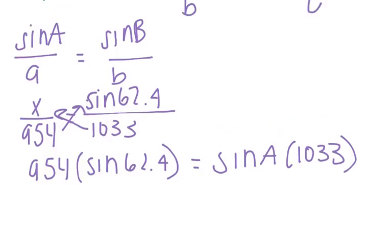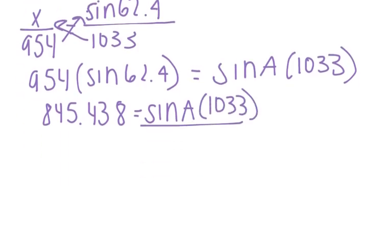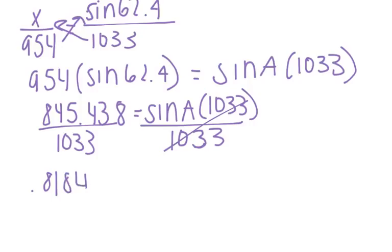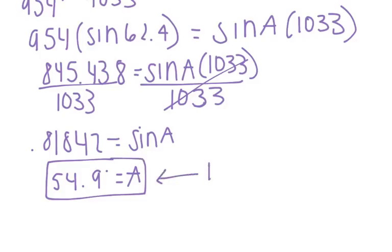So when you multiply 954 times sine 62.4, you get 845.438 equals sine A times 1033, and then you would divide by 1033, and you would get 0.81842 equals sine of A. So you would do inverse sine, and A equals 54.9 degrees, which proves that the law of sines works.